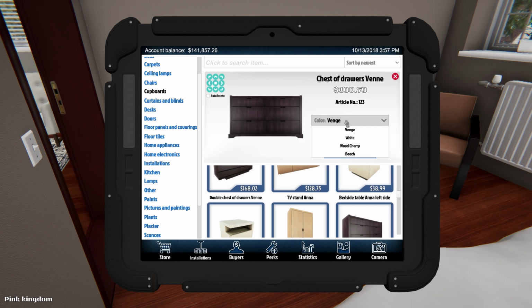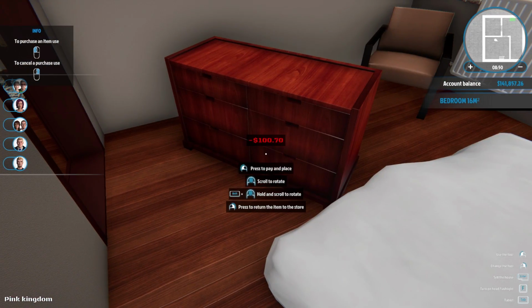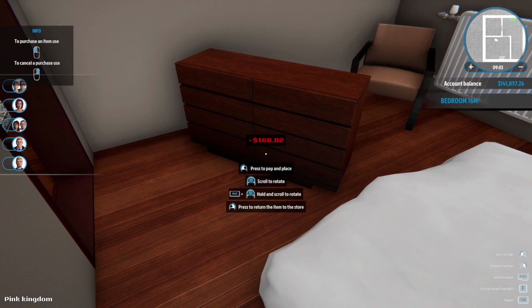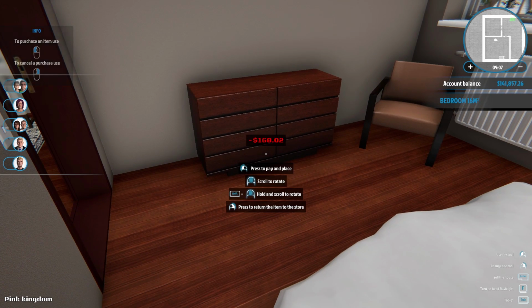That looks like I might be able to get... No. I don't know if that's going to look okay. It's so red. No, we're not going to do that one. Let's try the other one. Is this coming a better color? Oh. Dark cherry is not really red. That wood cherry is. Let's try that. I think that'll be fine. That'll work. Here we go.